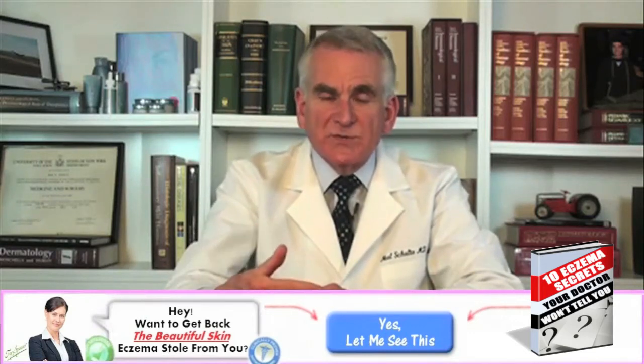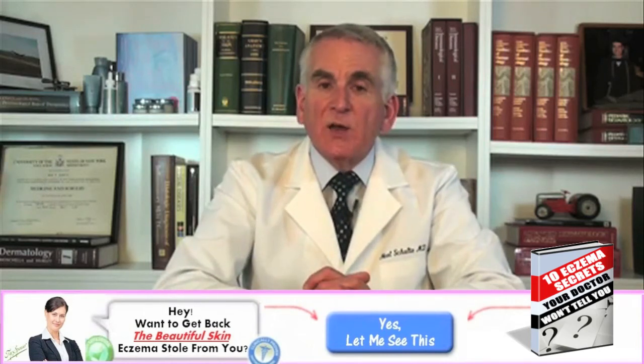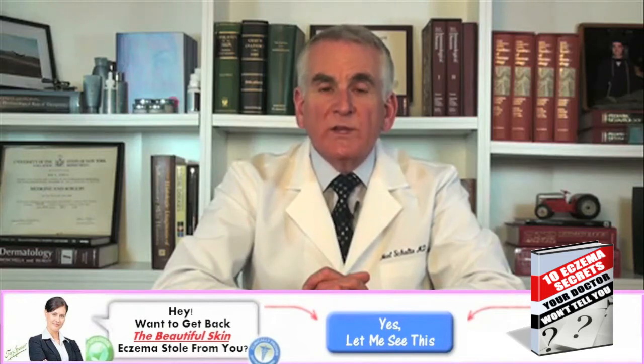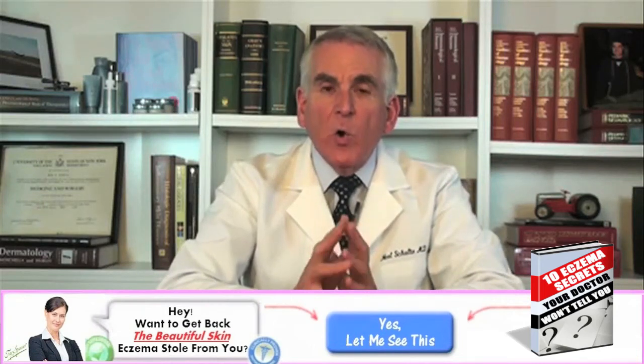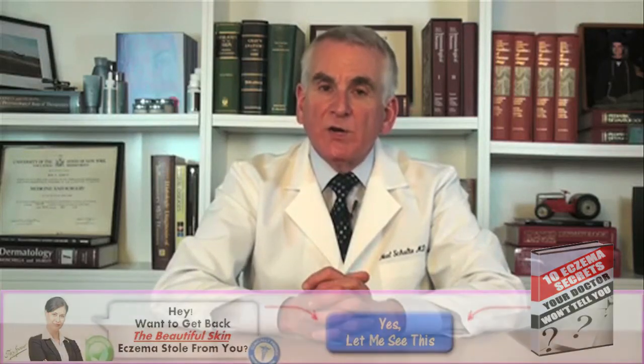If all of these measures do not succeed in giving you some relief from your itching and from the eczema, then of course you're going to see your dermatologist, who will either give you prescription-strength cortisone, oral antibiotics, or topical immunomodulators like Elidel or Protopic, all of which at prescription strength will surely bring your eczema under control.